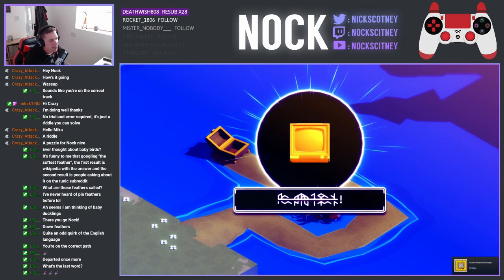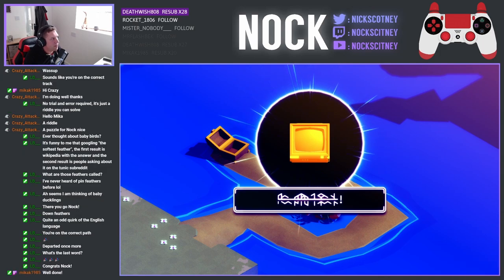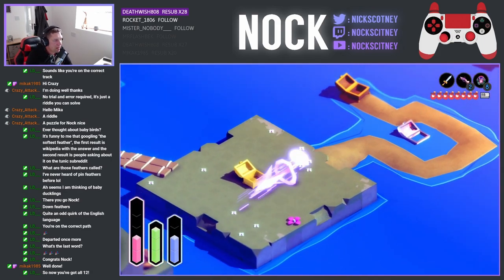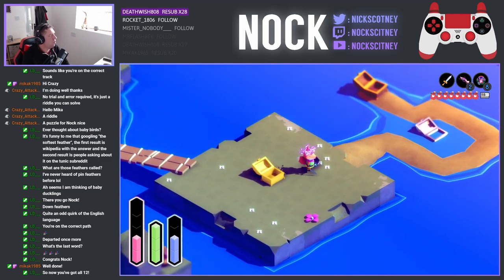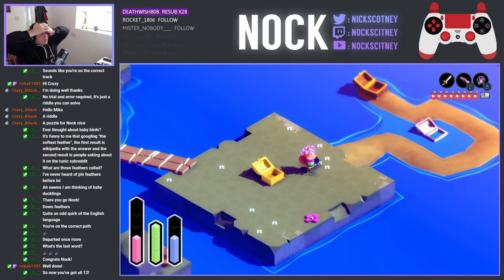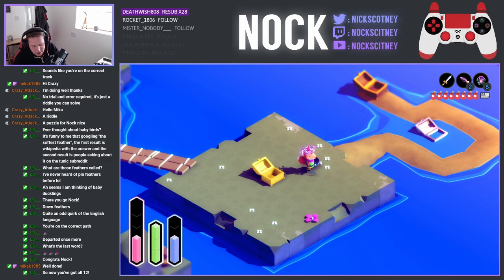We unlocked the television. Oh my goodness me. That is insane. That is absolutely insane. That one puzzle has taken us 5 hours. 5 hours to get that one chest. And a whole lot of language deciphering. Holy smokes. But yeah, we got all 12. We now have all 12 of the bonus hidden chests. Oh my goodness me.